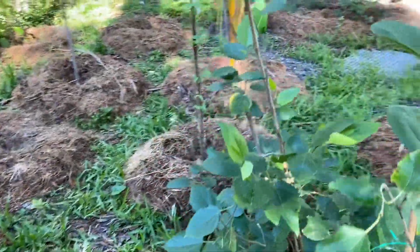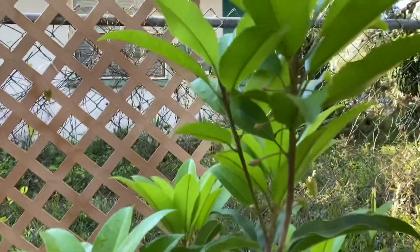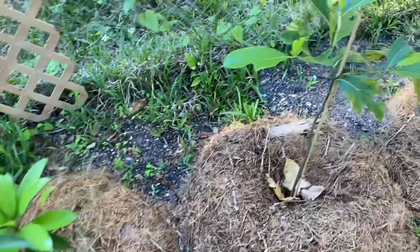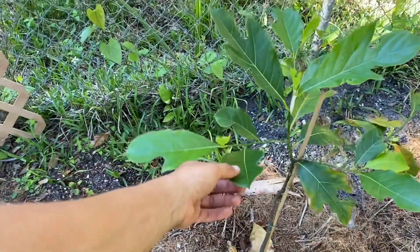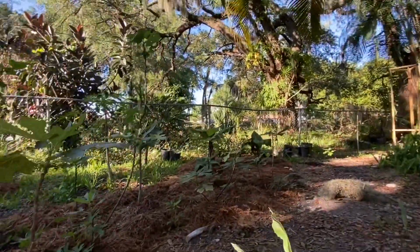Here we have some Thai mulberries, Nispero, which is flowering. And this one is very easy to pollinate. You basically just squish the flower. Here we have some jackfruit, which I'm thinking about taking out. This is San Pablo custard apple, which you saw briefly.